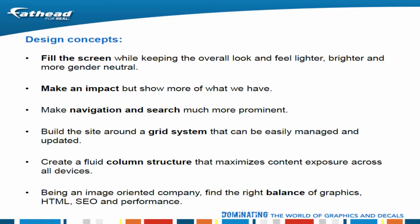Build the site around a grid system that could be easily managed and updated. Create a fluid column structure that would maximize content across devices. And then because we're an image-oriented company, we had to find a right balance between graphics, HTML, SEO, and performance.